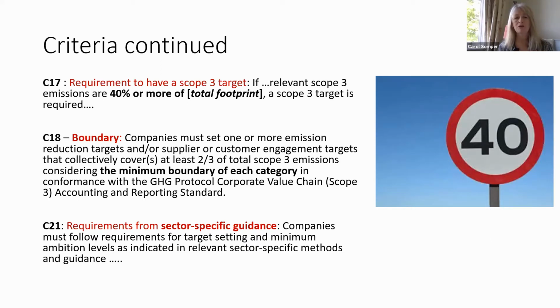Criteria 18 covers boundary in particular, and talks about the minimum boundary for each category. So I do commend to you reading the Greenhouse Gas Protocol corporate value chain reporting standard. It's quite a chunky document, but it's set out in user-friendly terms with lots of examples and helpful diagrams. So it should be a Bible for you. And the final criteria, number 21, again talks about sector-specific guidance.